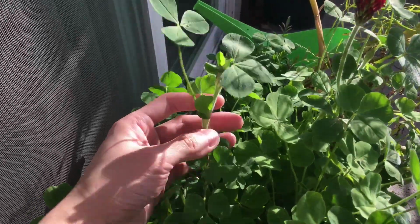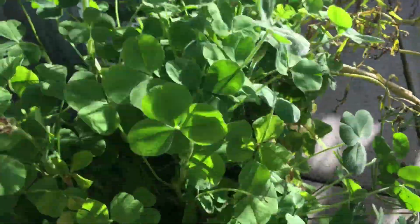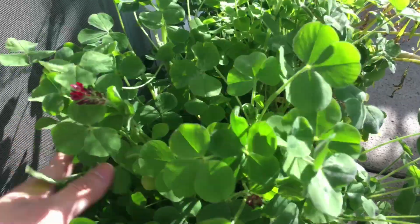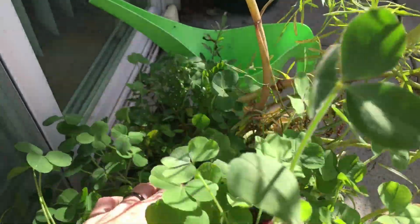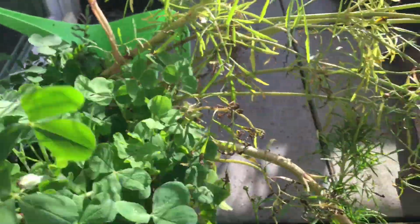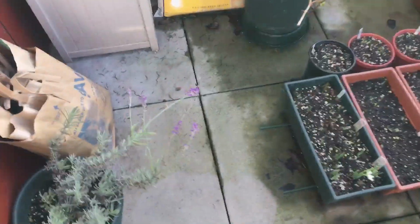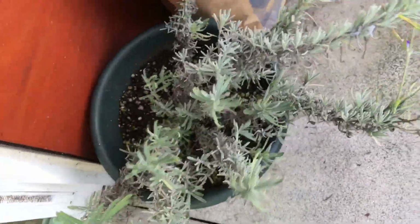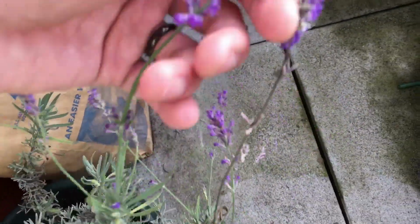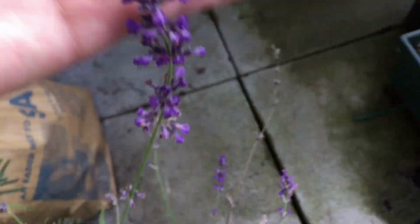As you can see, I haven't cleaned up the huge mess yet, but you can see the crimson clover is really growing now. Early February, and it's already growing. You can see the flowers and then some other plants all over. Don't see flowers from these guys yet, but they're all growing pretty fast now. The lavender, it's looking kind of sad, but the flowers are still here.